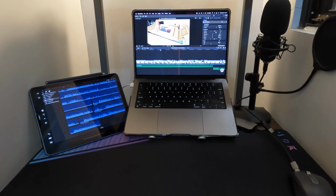I have no complaints with the keyboard, especially the full-size function keys with Touch ID, and the trackpad, which is literally larger than my fist. It's also my first time using Sidecar and Universal Control, and those are features I never knew I needed.